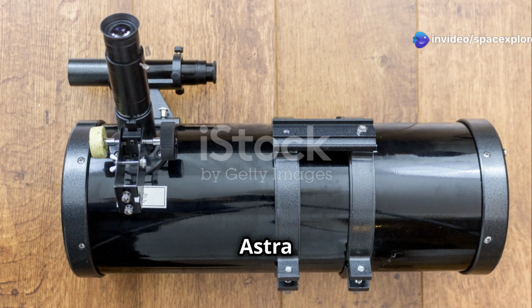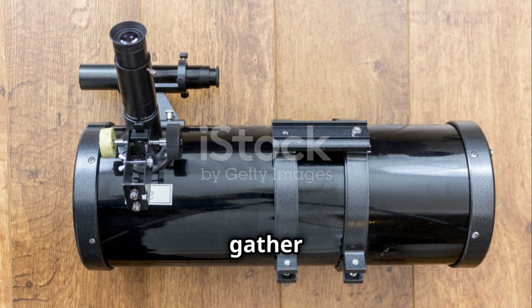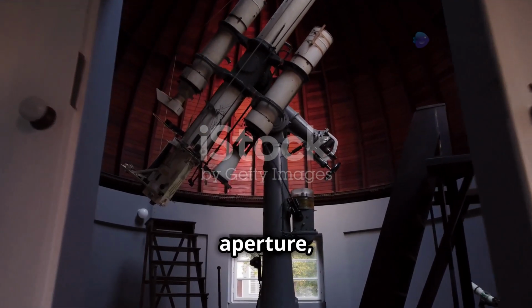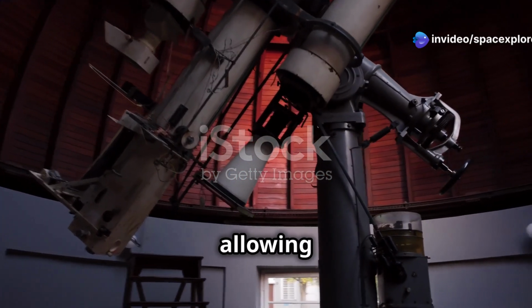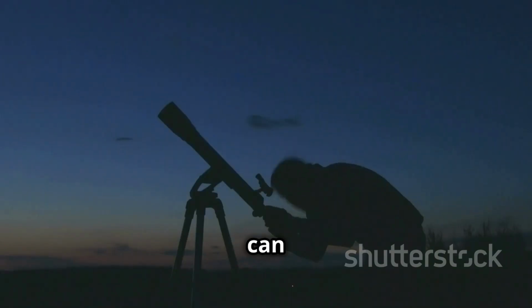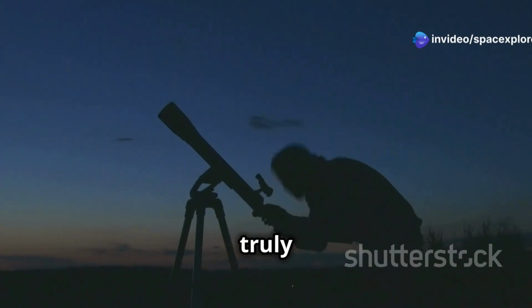The EDISLA Astra 114 is a Newtonian reflector telescope, just like the Celestron, which means it uses mirrors to gather and focus light. It also features a 114mm aperture, putting it in the same league as the StarSense Explorer 114 in terms of light-gathering ability, allowing you to see faint celestial objects with ease. This means you can expect similar views of celestial objects with good detail and clarity, making your stargazing sessions truly enjoyable.